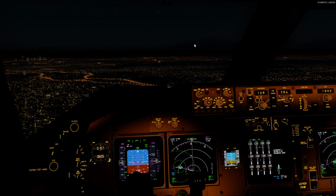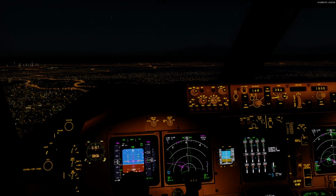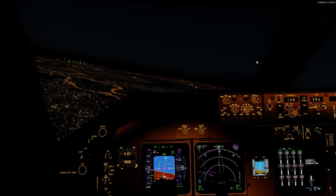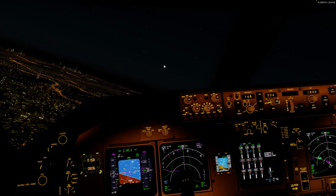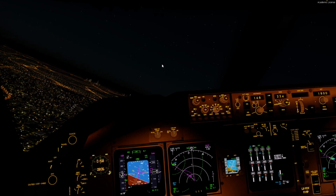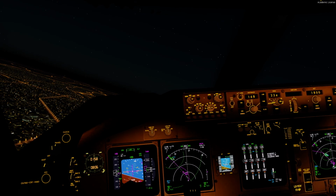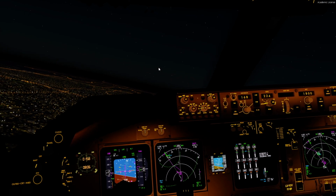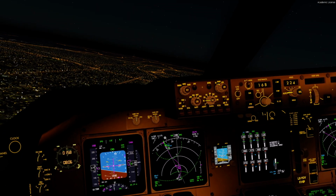Okay, now we should go into this final left-hand turn in just a second. And also I will arm the localizer, and there it's captured already. But I'm quite happy with how we managed the speed. We are slow enough, so no worries about that. And we can see that we can easily make this final turn. That's perfect.